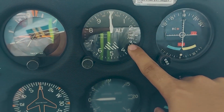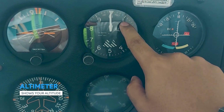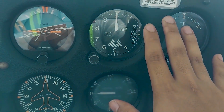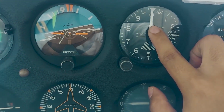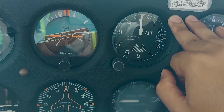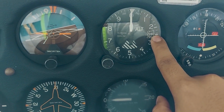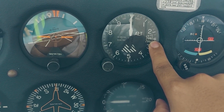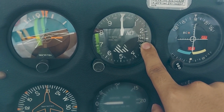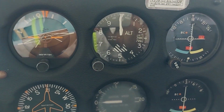And then right here is our altimeter. It tells you your altitude. It shows by hundreds of feet, 100, 200, 300, 400, but it doesn't actually tell you by hundreds only. You'll notice there are three needles: one for hundreds of feet, one for thousands of feet, and one for 10,000s. And you'll notice here on the side, we have a Kollsman window. That's where we set the pressure altitude. The tower gives you what we call the QNH. So if you're given a QNH of 2980, you just put that 2980 and you're all set.